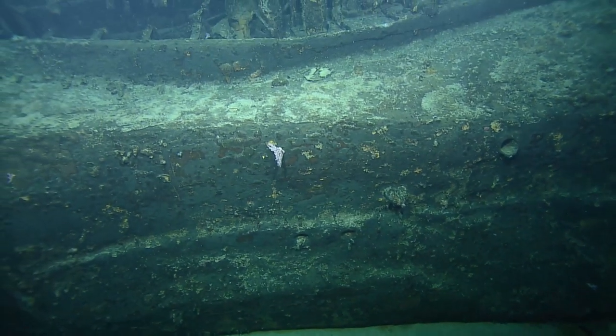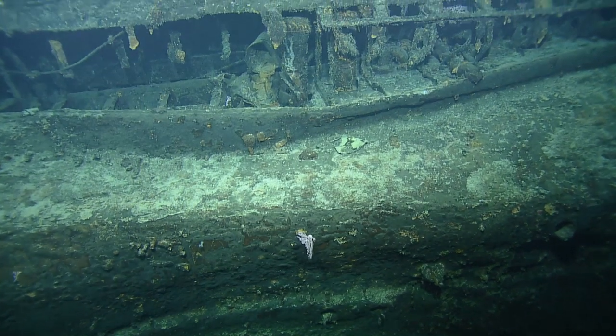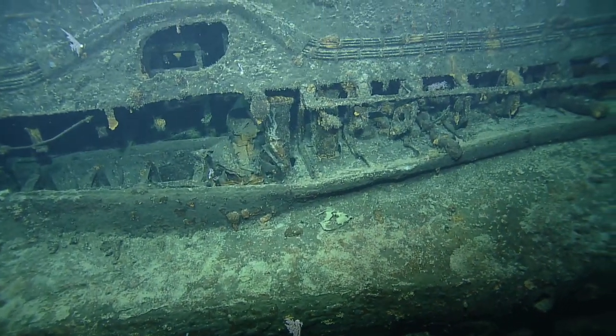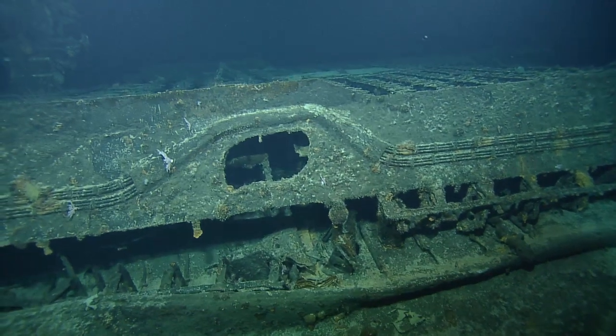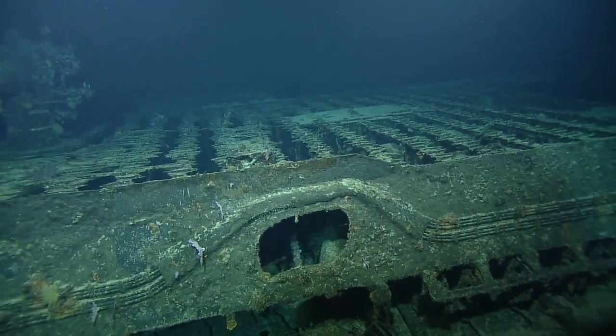I wonder if at the time they thought they were just discarding trash, and they discarded it so deep that no one would ever be able to recover or even visit it. And here we are. This is a shallower dive for us.